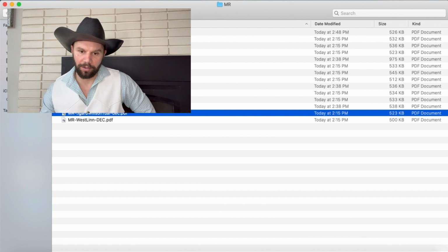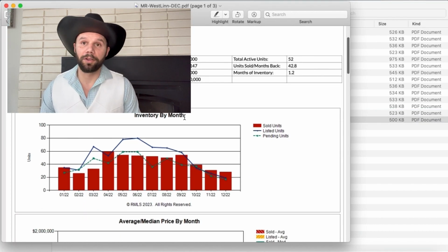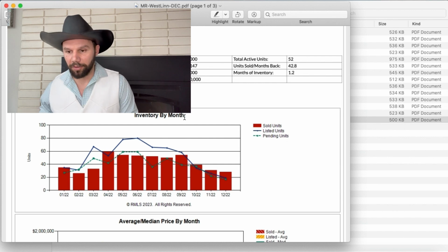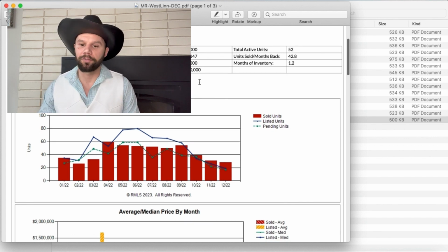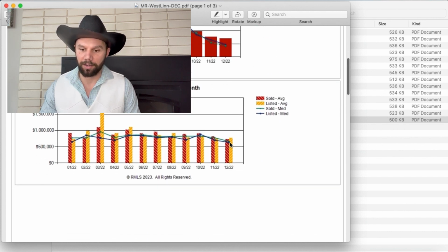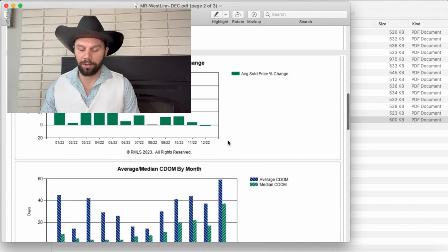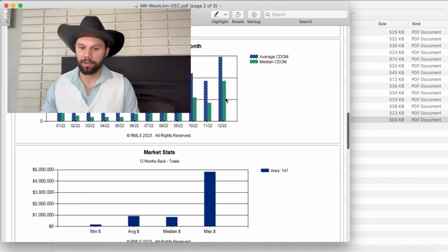But let's go ahead and move back up, and West Linn I think is the next one. Yep, West Linn, 1.2 months of inventory. Not shocking. I did one of these last month. I think they were pretty close last month. Yep, and hot area, 52 active units in West Linn. We can see right here again, even there, sellers are holding on to their asking prices pretty good in West Linn. But wow, look at that. Days on the market exploding for December.